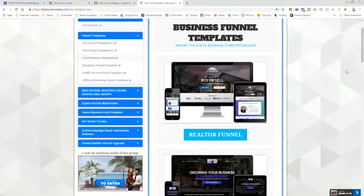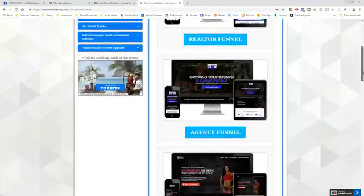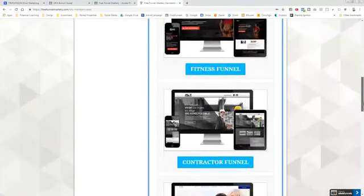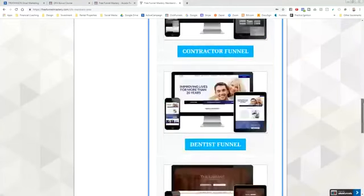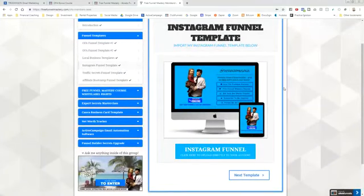You're also going to get all these business funnels. You got the realtor, agency, fitness. You can sell that to local gyms, contractor, dentist, and a few restaurant options. You're going to get my Instagram funnel. Instagram gives you one link to use in your profile. So you can use a funnel like this to link to different offers or have them follow you on different social media platforms.